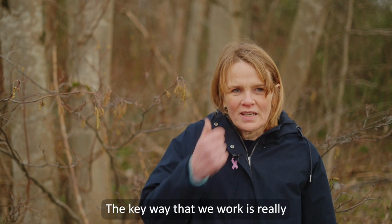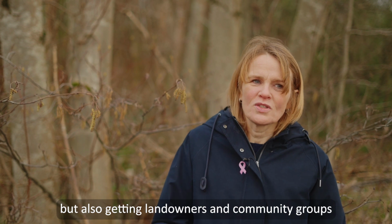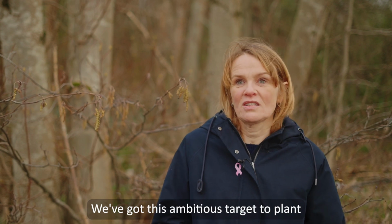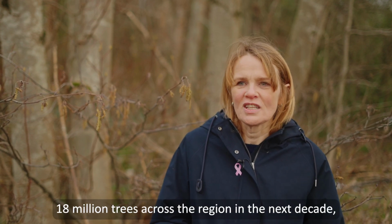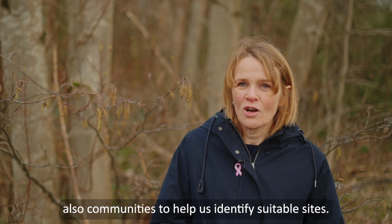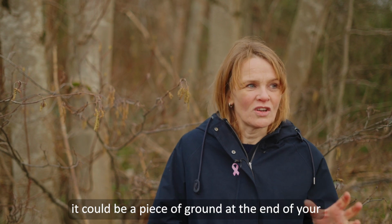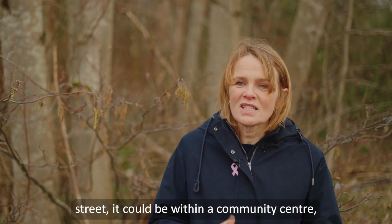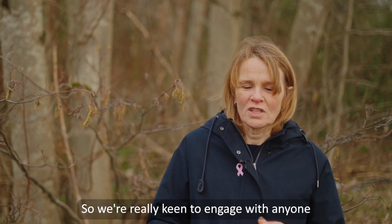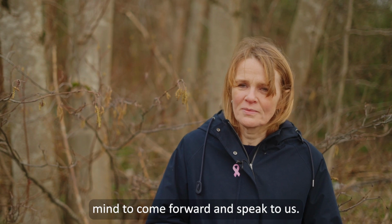The key way that we work is really through engaging in our planting projects, but also getting landowners and community groups to identify land that we can plant trees on. We've got this ambitious target to plant 18 million trees across the region in the next decade, but we need landowners to come forward with land suitable for that, and also communities to help us identify suitable sites. So it could be within a school ground, it could be a piece of ground at the end of your street, it could be within a community centre, or a piece of ground that you think has been underutilised and that might be suitable for tree planting. So we're really keen to engage with anyone that has these ideas and has land in mind to come forward and speak to us.